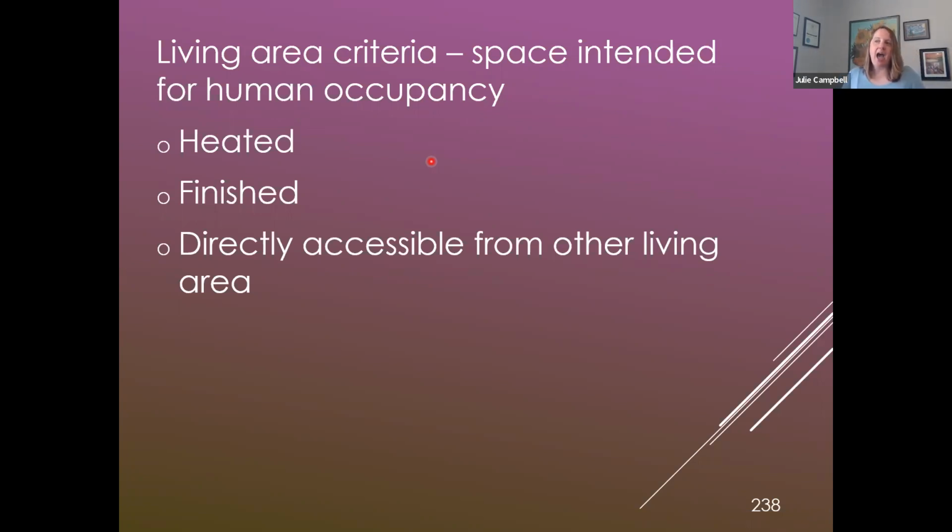So I absolutely would consider it. I would give it value. I would just keep in mind that it may not count as much as if it were included in the heated square footage. Kind of like your finished basement, right? Below grade space. And we're getting ready to talk about below grade space. Appraisers don't consider below grade space to have as much value as above grade space. It still has value, just not as much.